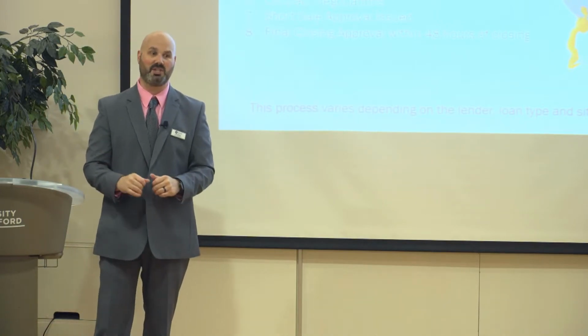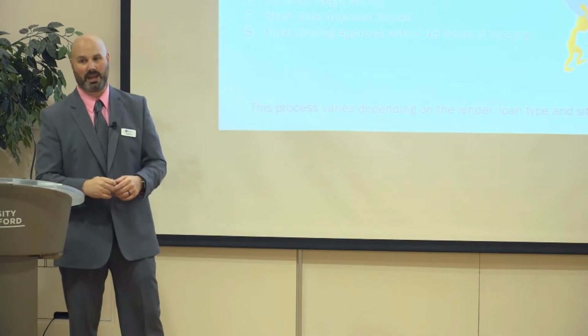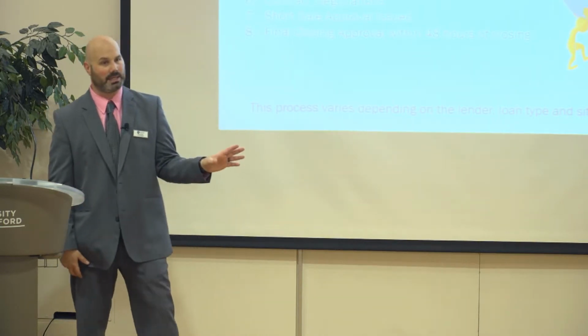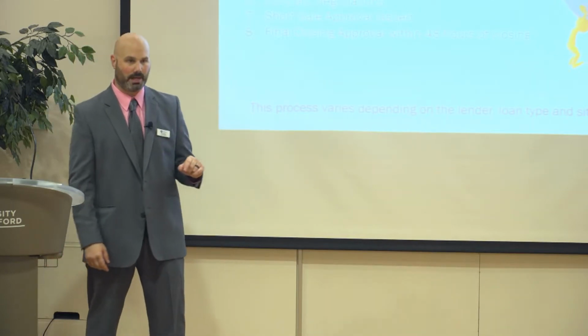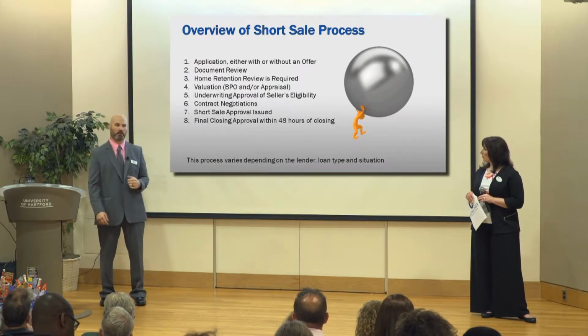That used to only be FHA rules. Consumer Financial Protection Bureau regulations that started last October make it that every loan has to do that now. So any kind of loan, doesn't matter who the bank is, they first have to review the homeowner for a loan mod before they're allowed to review them for a short sale. So you send them an offer and you send them an application, they review for a loan mod first.